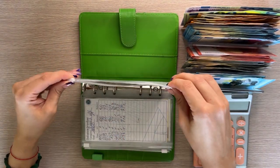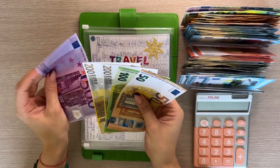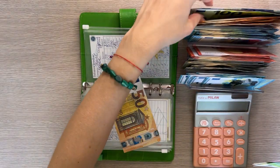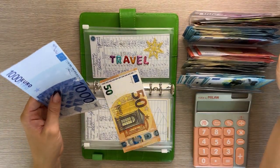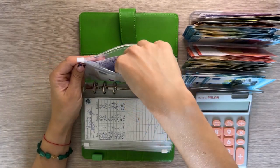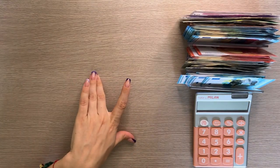So travel, I don't think we can condense this, but let's check. Oh no, we can. 500, 700, 900, 1,000, and 50. Great. So we're grabbing 1,000. So 1,050 in travel. Great, this binder is so much thinner once again.